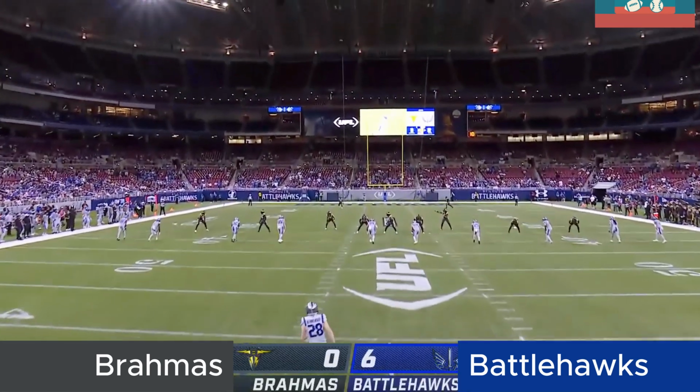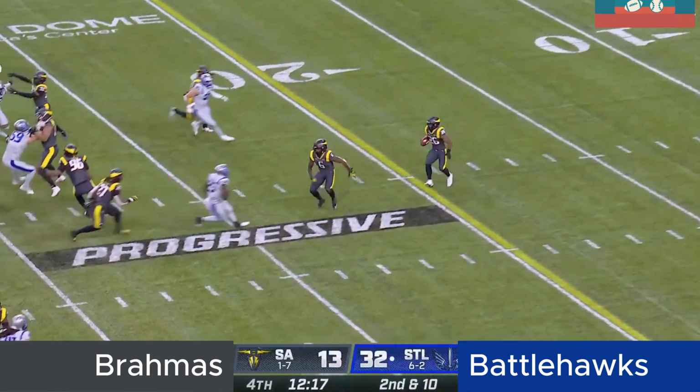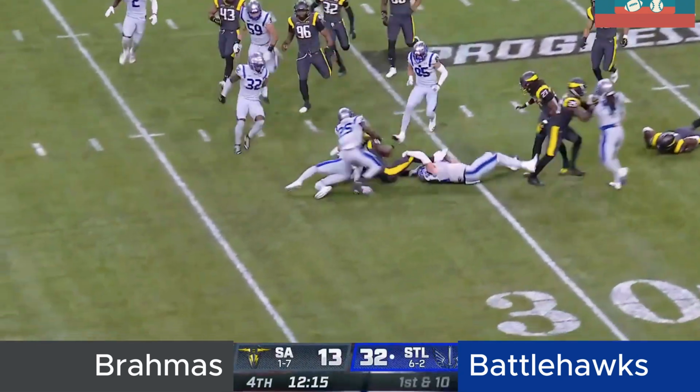There are times, you know, he double move slant route to Butler. If I'm Max Duggan, I'm like, hey, can I throw a double move? Give me a play call or two.